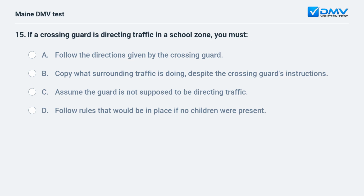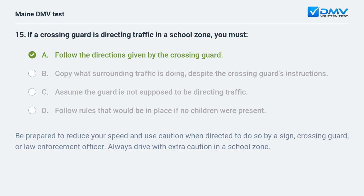If a crossing guard is directing traffic in a school zone, you must A. Follow the directions given by the crossing guard. B. Copy what surrounding traffic is doing, despite the crossing guard's instructions. C. Assume the guard is not supposed to be directing traffic. D. Follow rules that would be in place if no children were present. A. Follow the directions given by the crossing guard. Be prepared to reduce your speed and use caution when directed to do so by a sign, crossing guard, or law enforcement officer. Always drive with extra caution in a school zone.